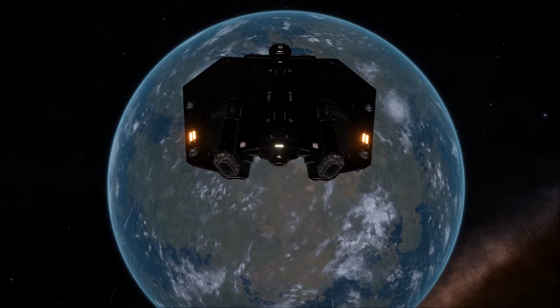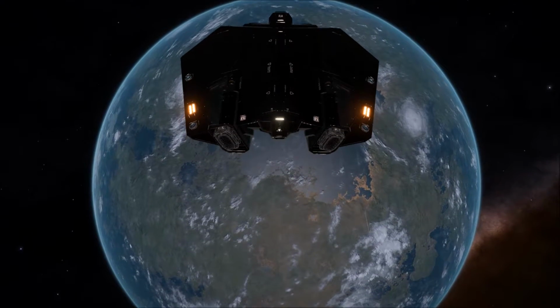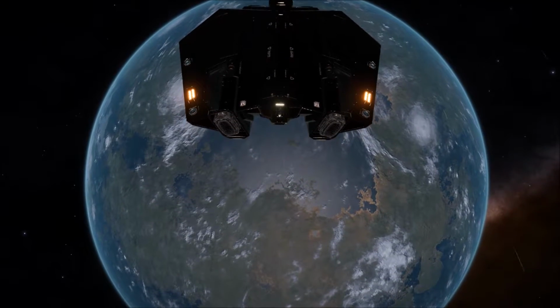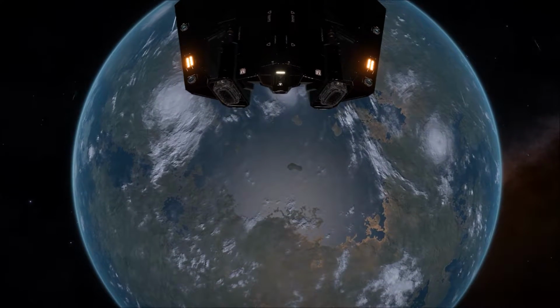Sometimes blue and white, sometimes more brown with ring systems and stuff like this, and sometimes with life, ammonia-based life, water-based life in their upper atmosphere. And this is kind of fascinating, to be honest.